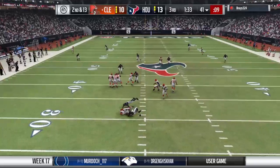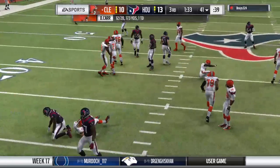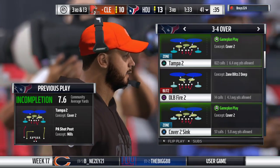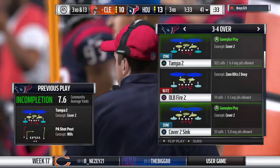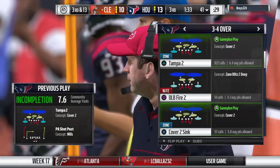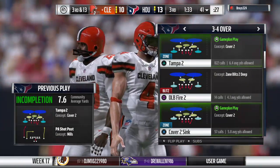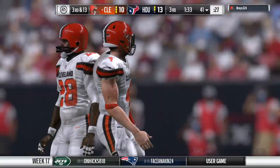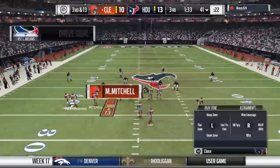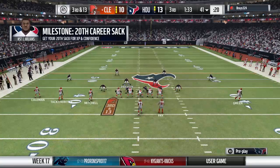Carr now to throw. A hit as he throws there, incomplete. The intended target was Corey Coleman, and it'll bring up 3rd down. So much of this game is about leverage. We always talk about low man wins in the trenches. Well, it's like that at just about every position. And sometimes, if you lose that leverage and you're losing the battle, just jump up at the line of scrimmage and try and bat the ball away. And that's exactly what happened there.